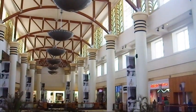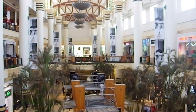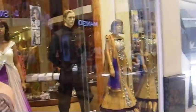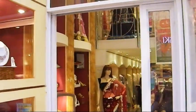There are some unusual cultural differences in a mall in South Africa, and I'm trying to point those out as I go around, with a lot of Indian influence, Indian fashion, obviously different from Canada. You can see the men's fashion, Indian, women's fashion, store.